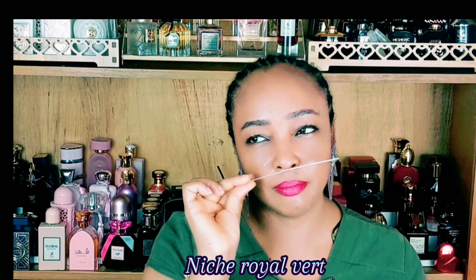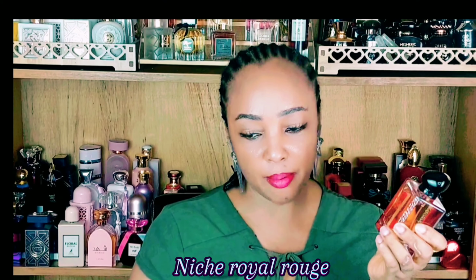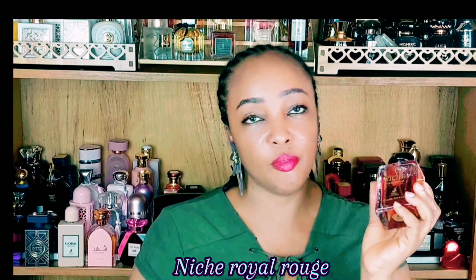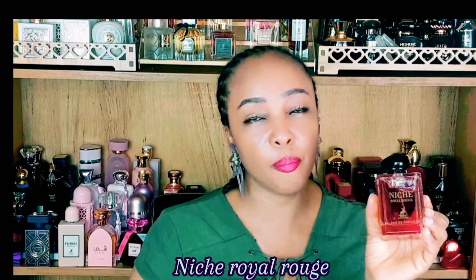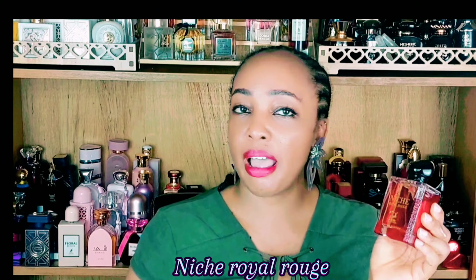It's got bergamot and fruits. And then it's got ylang ylang. It's got jasmine sambac. It's got rose and lily of the valley as mid notes. And then for base notes, it's got patchouli. It's got sandalwood. It's got amber and vanilla.